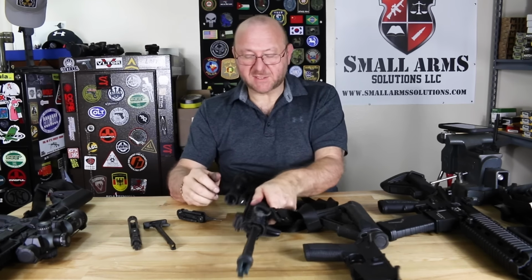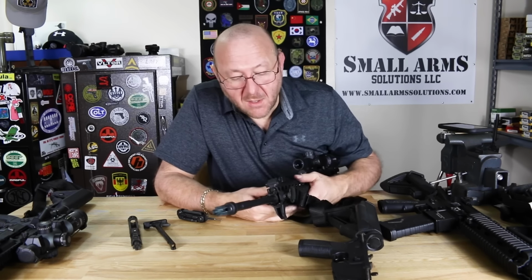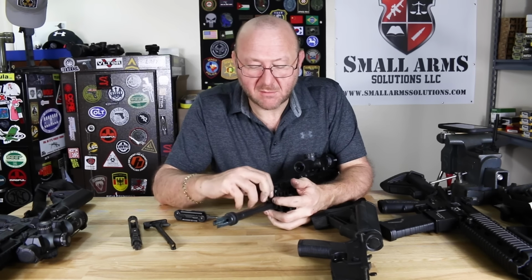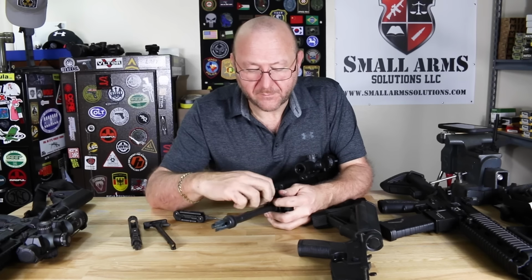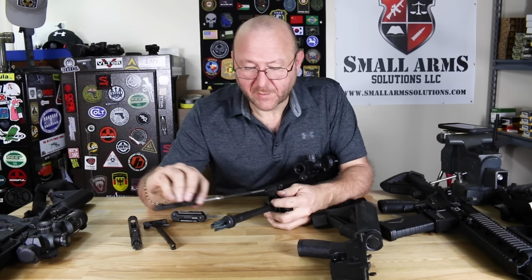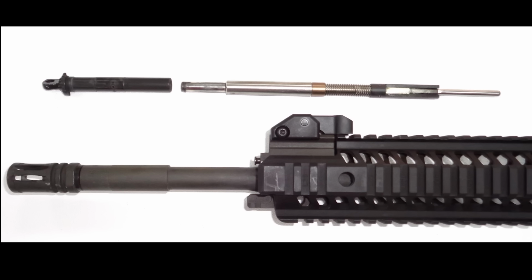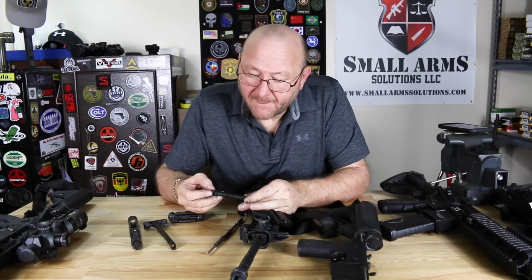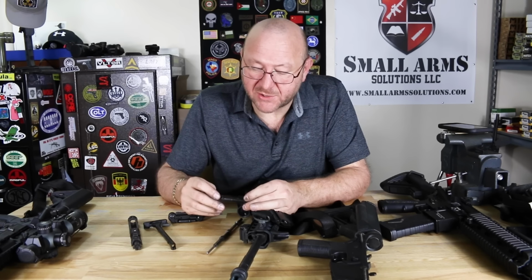Now we're going to take a look at the gas system. Again, just like the SIG, you don't have to take the handguard off of this. They did the same thing using the button. You have suppressed, unsuppressed, and then you'll have your disassembly. Slightly modified, a little bit different from the SIG. And you pull. You also have the gas rings as you do on the SIG. If you look at the gas valve here, you can see the three different holes going small, medium, and large.